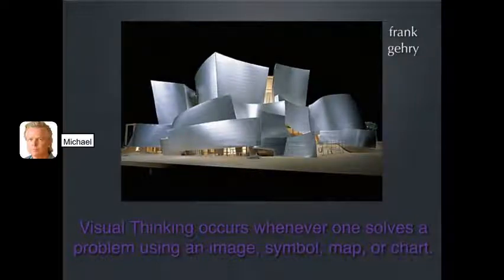Some things communicate more efficiently than the written word or a spreadsheet full of numbers. And sometimes we forget that the architecture of our environment can actually be a form of thinking, even though very few of the buildings that we spend time in are designed by architects or artists.